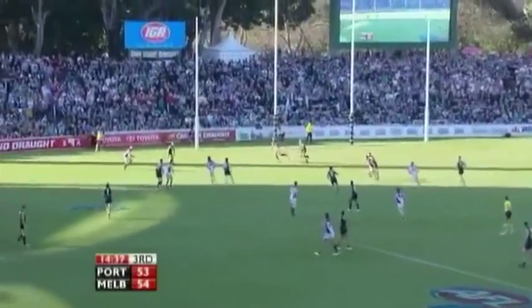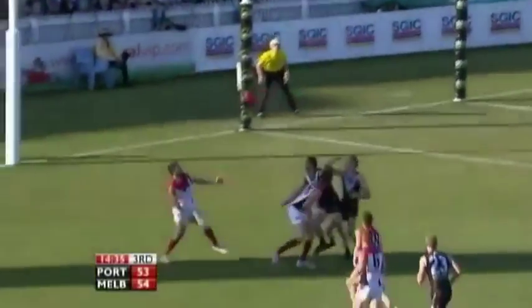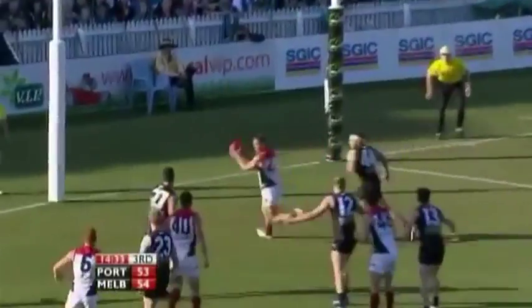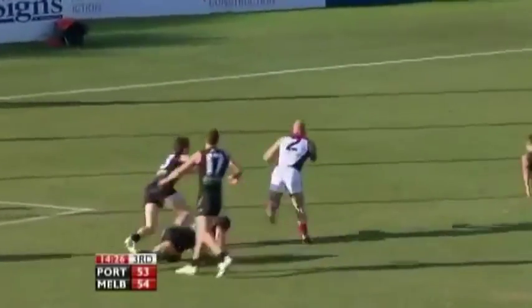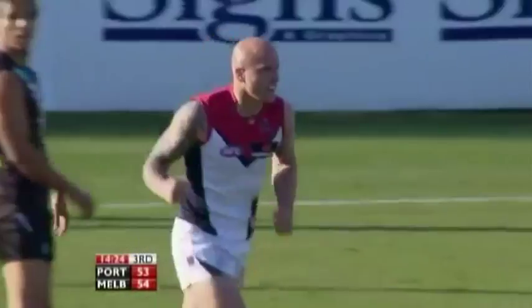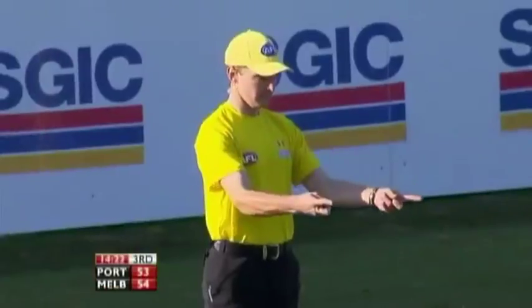Plays on. Pumps it back inside the 50 again. Jamar is down there. Gets the crumb, Jamar. Hand passes to Maloney. Comes back to Howe. Jabs it across the face of goal. It's gathered by Jones. Trying to wriggle free. Jones will kick a goal. Well done. He's got 2.